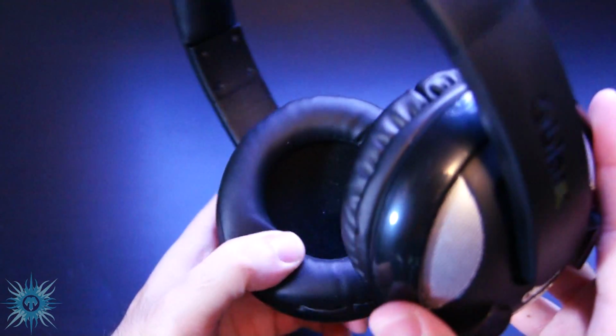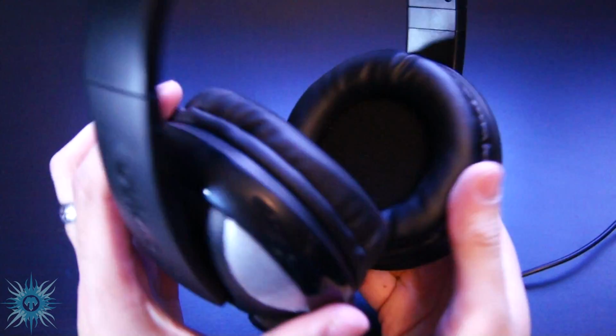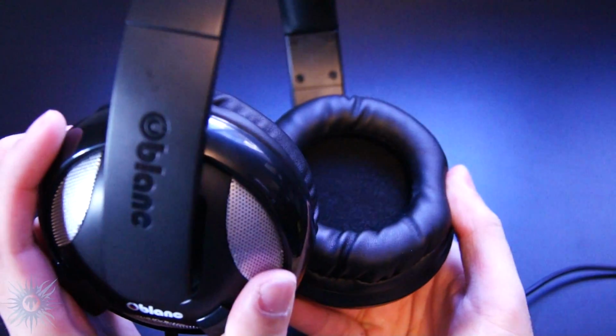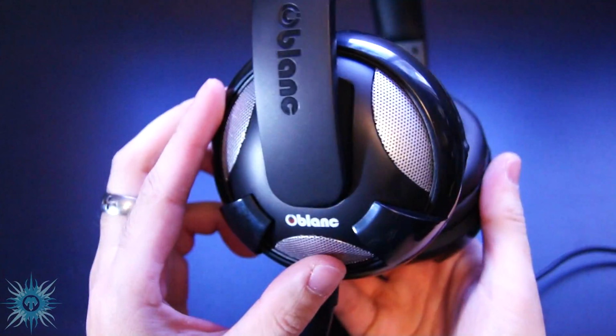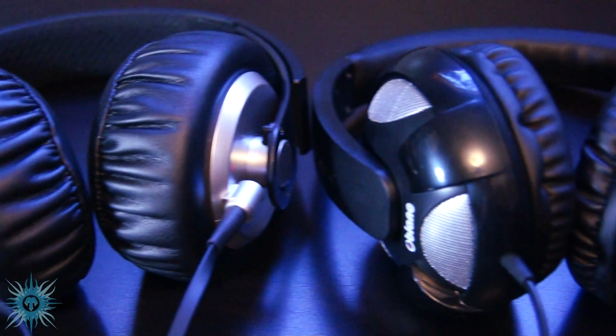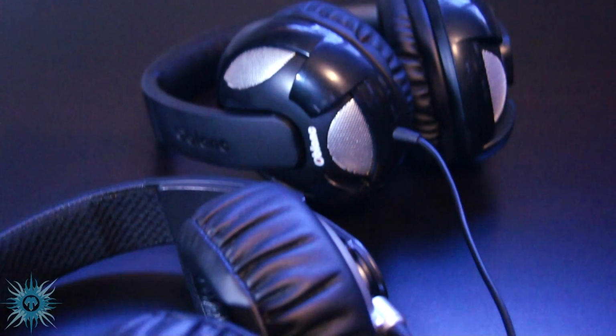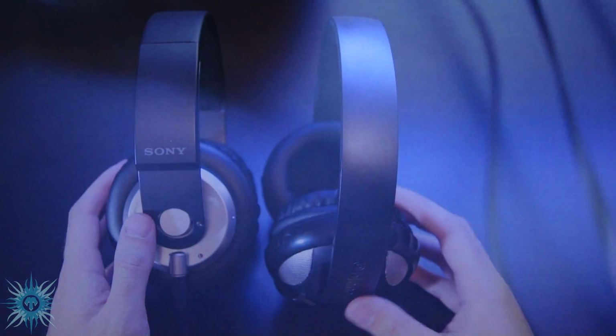Now on to the pros, first of which should be what matters most to anyone buying headphones, and it is how they sound. Out of all the headphones I've owned and reviewed, I would say they compare most to my highly regarded Sony XB500s. The XBs are known to have some of the cleanest, biggest bass/lows of any headphones without distorting the highs and mids, and I would say the Oblanc U.F.Os provide about 80% of the performance of the XB500s at only about 50% of the price.